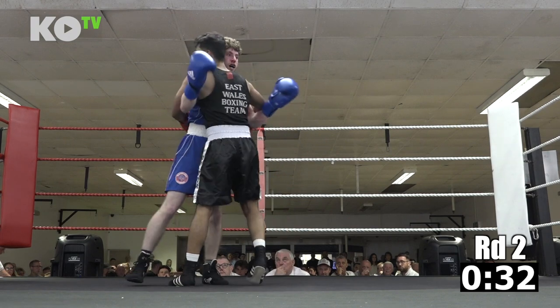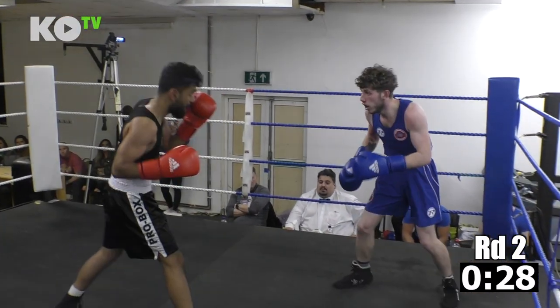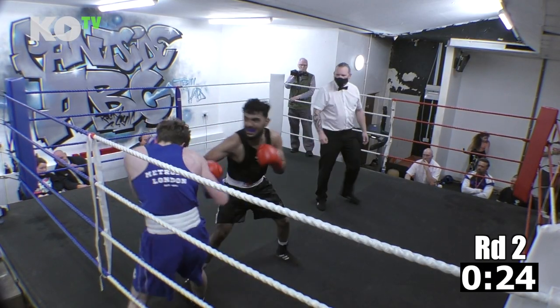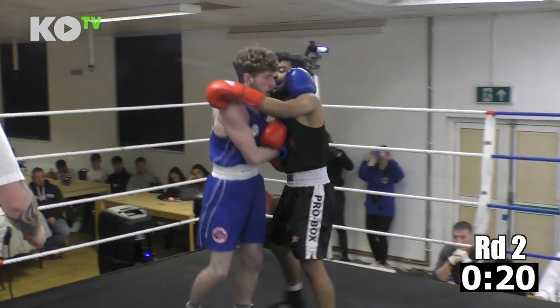I think we need to see more straight right hands by Bowman. He's throwing those looping right hands. I think he's much better off following the advice of his corner men, firing shots down the middle. And Bowman goes southpaw, which I think is, again, not a good thing. Just stay orthodox, stay with what you know.